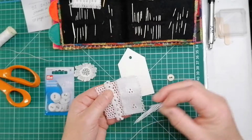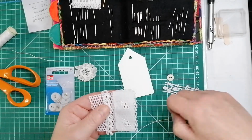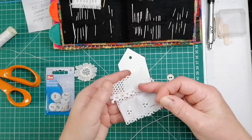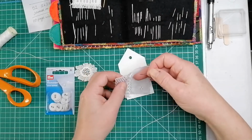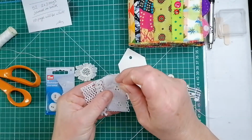Right, let's sew these two on first, I think. And what should I do? I'll just do quite a nice simple running stitch down there, actually. Yeah, because that's kind of like the edge of the page. Let me put a pin in there and I shan't lose that bit.